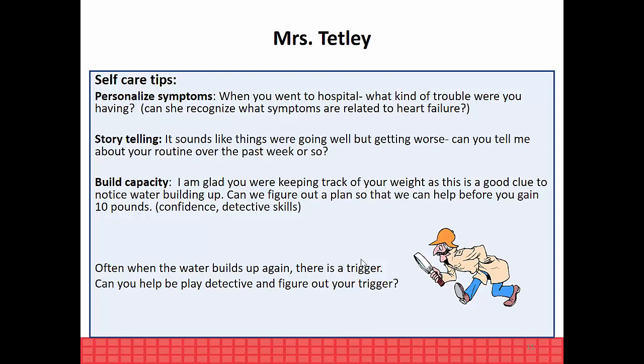Sometimes they really can't tell you what is going on, in particular with their heart failure. Obviously, something's changed over the past 2 weeks, but people are very good at telling you a little bit about what happened. And through storytelling, you can really pick out some of those key things that are related to heart failure. So it sounds like things were going well, but now they're getting worse. Can you tell me about your routine over the past week or so? And sometimes just getting them to tell you about what they've been doing, who they've been visiting, who they've seen, you can start to pull the pieces together.